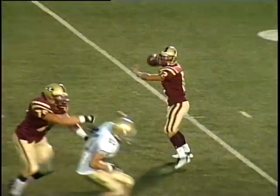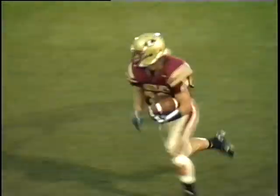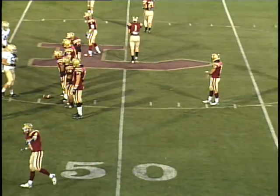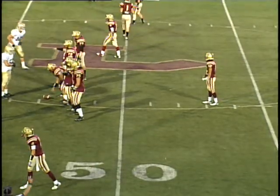If it ain't broke, don't fix it. Right. They just keep hitting that flat pass. Little screen to Schmidt, and he's got great motor. He gets upfield in a hurry and puts a little punishment. 3 catches, 33 yards for Schmidt.